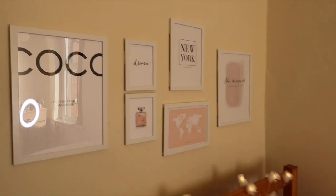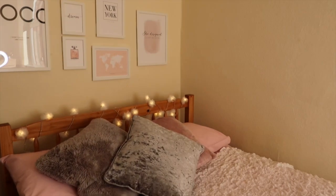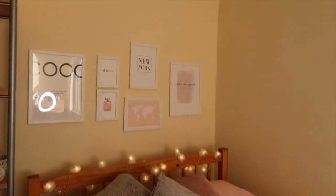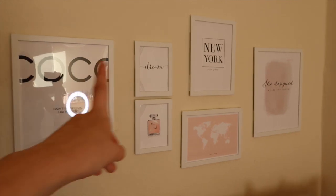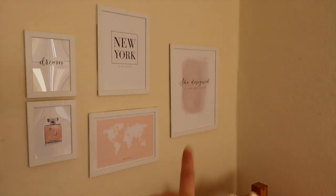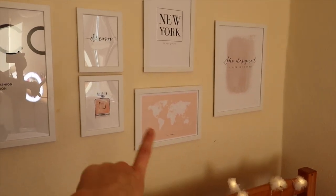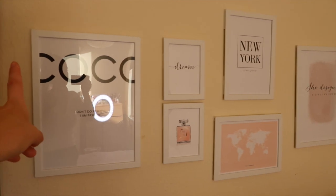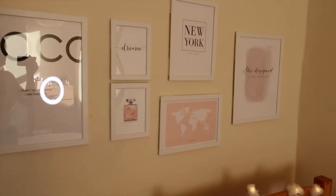So this is how they look above my bed now, and I honestly think they just add so much. I'm so obsessed with them, and they're just all my favourite things. Like I got dreams, I thought that was cute. That's my favourite quote, which is she designed a life she loved. And then I've got a travel picture because I love travelling. My favourite place, New York. And then I just got the Coco one because I thought it was just cute.